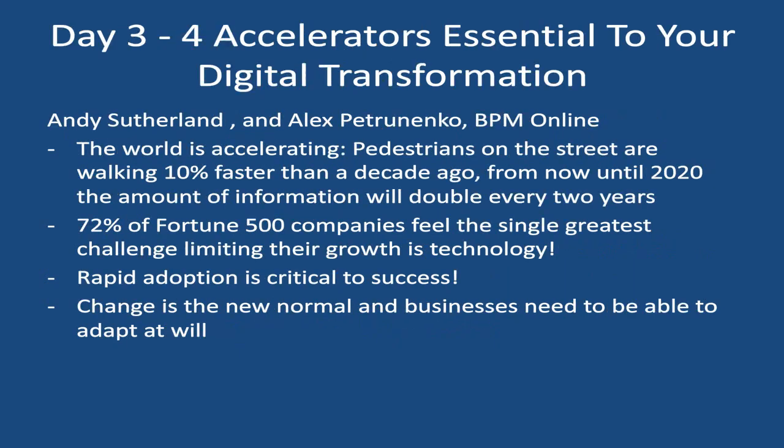Day 3, nearly finished, don't worry. Day 3, we looked at 4 accelerators essential to your digital transformation with BPM Online. They said the world is accelerating. Pedestrians on the street are walking 10% faster than a decade ago, which I can definitely say is the case for my husband. From now until 2020, the amount of information will double every 2 years.